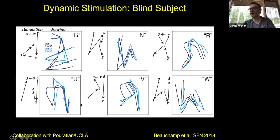And since we only had 5 electrodes in this particular subject that produced phosphenes, we developed an array of stimulation patterns for these 5 electrodes to try to produce different percepts. And we worked with her to give them names that she could identify for testing. And you can see each different color here is an individual trial. We used the dynamic stimulation of those 5 electrodes in different orders and different sequences to produce 7 different patterns, 6 of which are shown here.